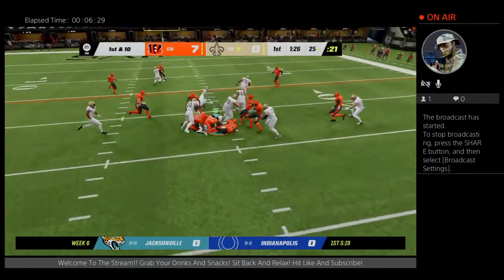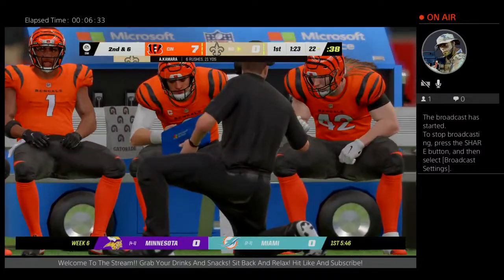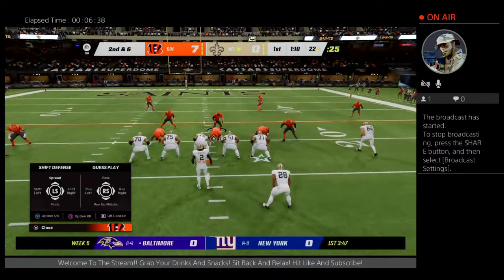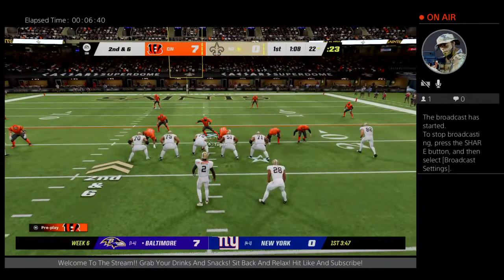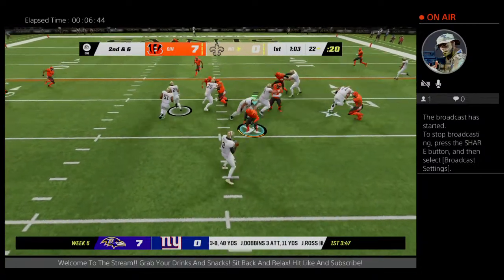Winston to give. It's Kamara. And he'll take this ahead for about 4. Second down coming up. And that was a quality play to start a new set of downs. That was simply an offensive line winning the battle up front and winning in a big way and giving their guy in the backfield a nice lane to hit.